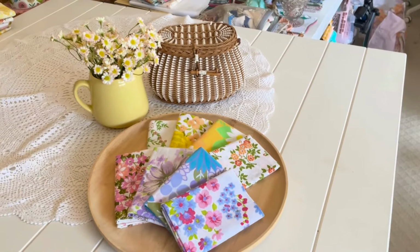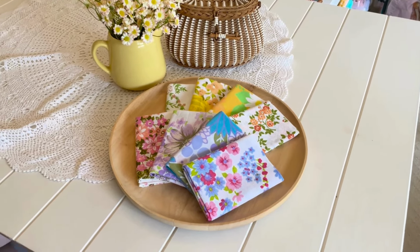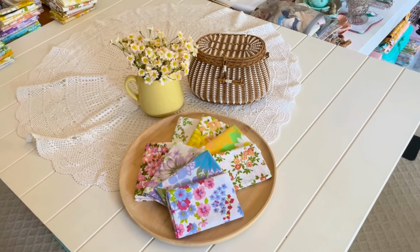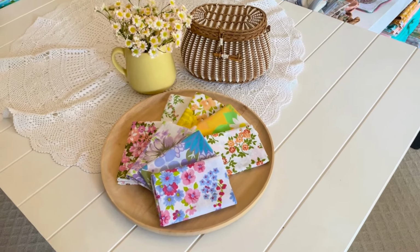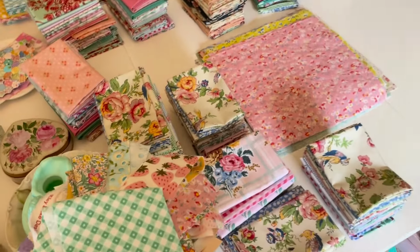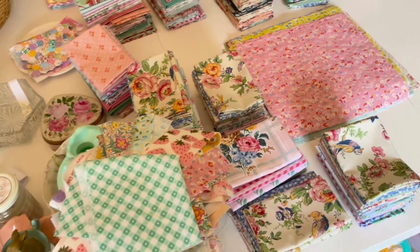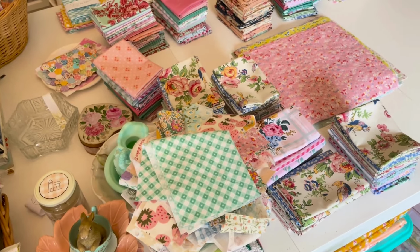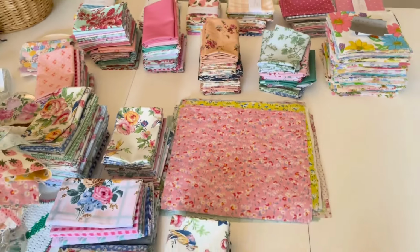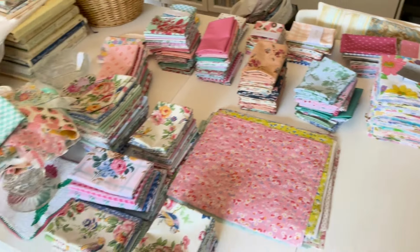Okay, so I managed to get all of the individual fat quarters photographed. Now I'm up to photographing the bundles, so I've just got a little setup here. I've managed to photograph the Judy bundles and the Noel bundles, and I've edited those and they are ready to go up onto the website now. I've got all the charm packs, they're all there. I need to photograph them. Hopefully I'll get them photographed today as well.